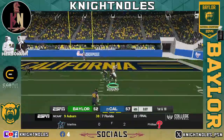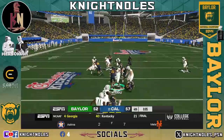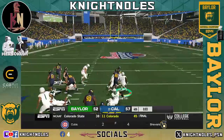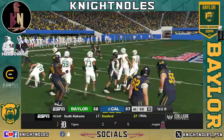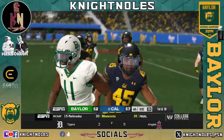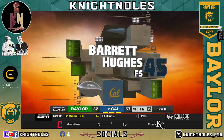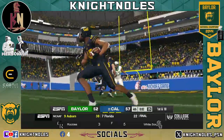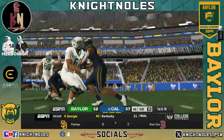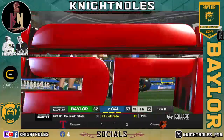He zips it out to the right. Picked off, and that's going to wrap this one up. And that is an absolutely huge turnover for this defense. They couldn't have picked that off at a better time. Just a horrible decision by the quarterback trying to force that pass, especially at this point in the game.